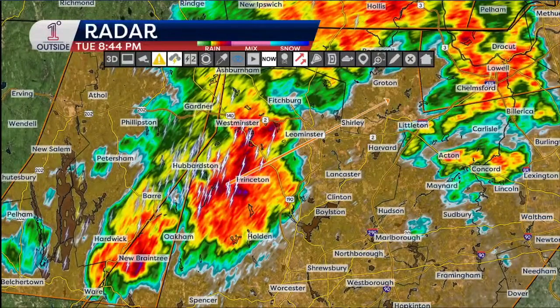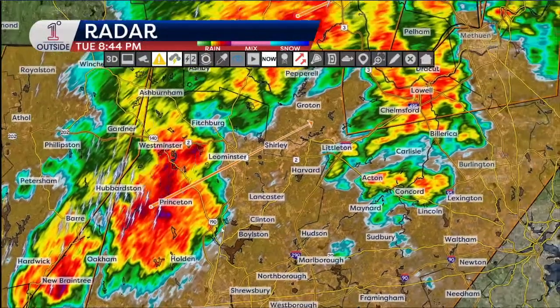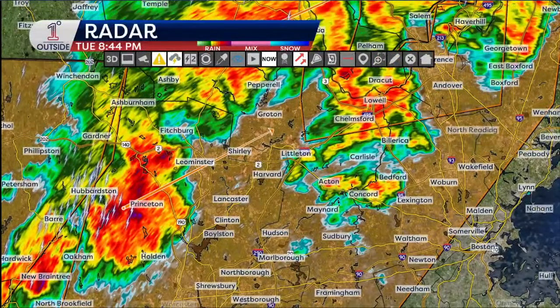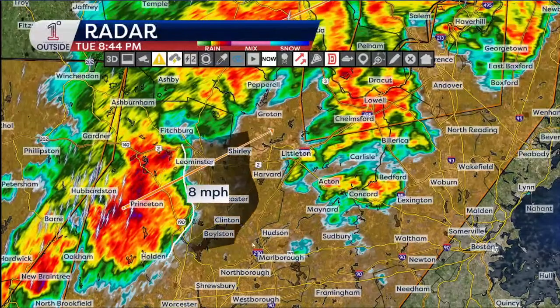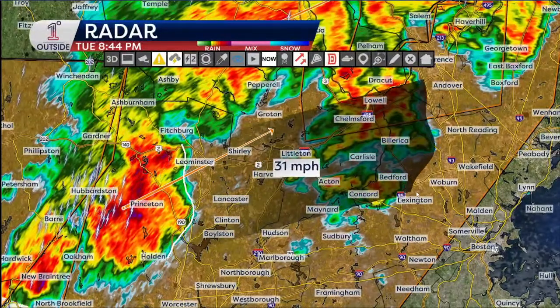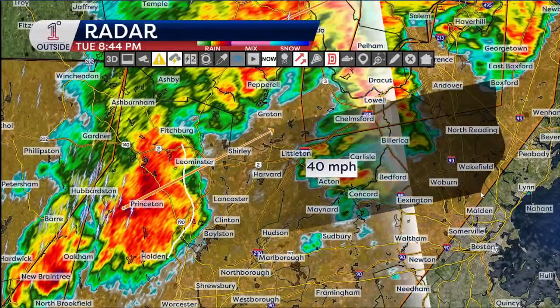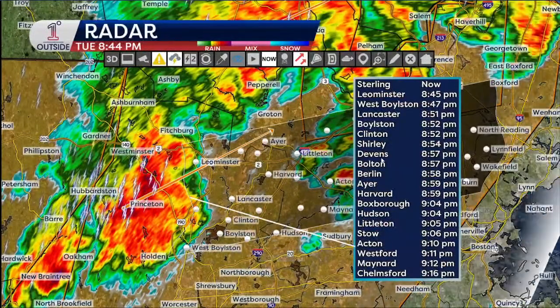So here it is. Now, it's tough. When I do these storm tracks, I could show you the center of the storm, and I've been doing that a little bit. I just always worry that it's a little bit deceptive, right? Because essentially, the thunder and lightning begins on the front edge. So really, why don't we track the front edge of this storm here from Leominster to Holden? It's moving off essentially to the east-northeast. It's been accelerating just a little bit over the course of the evening. The storms are getting a little stronger, so 40 miles per hour.